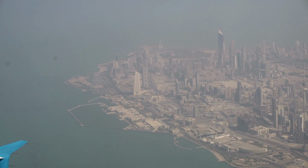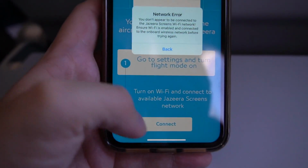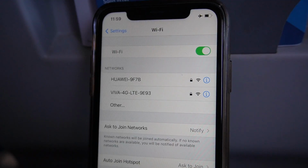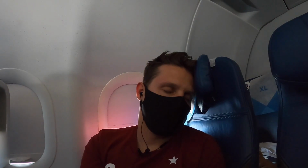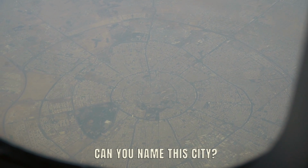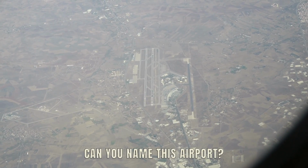We departed Kuwait bound for Istanbul with a beautiful view over the city. I also tried to get the Jazeera Screen app to work, but unfortunately the plane didn't feature Wi-Fi. I spent the majority of the flight working and sleeping. But hey, let's play a game. Can you guess the cities and airports I spotted from above? Let me know in the comment section below.